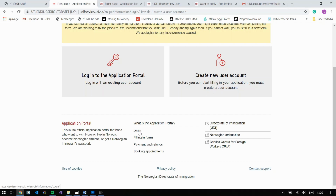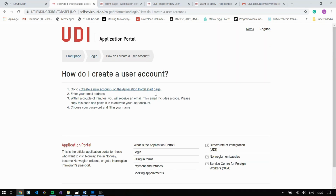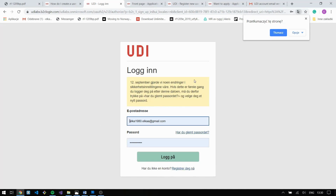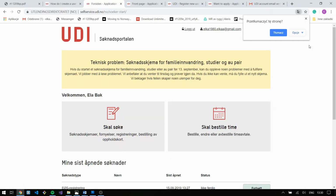Register here, selfservice.udi.no. Set up your account. We complete everything step by step, and in the Reasons for Residency section, we indicate the reason why we want to register our stay in Norway. After completing all the points, you must choose a date that suits us. Unfortunately, usually the earliest free dates are in 1.5 months. You will see the address of the meeting. It will be at the nearest police station.